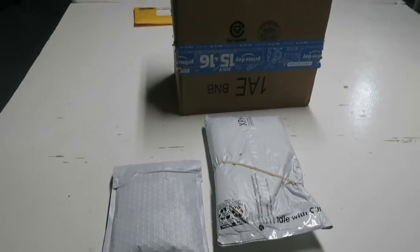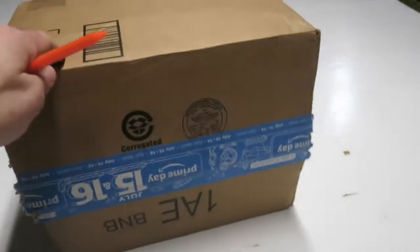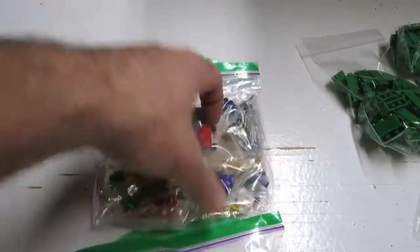Okay, well, this is from before. Now I got through all those. I got Monday's mail, two Bricklink orders, and an eBay order. So let's open it. All right, here's this order from Sheepy's Fig Factory this time.